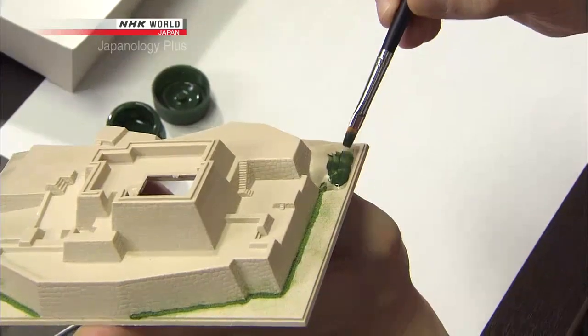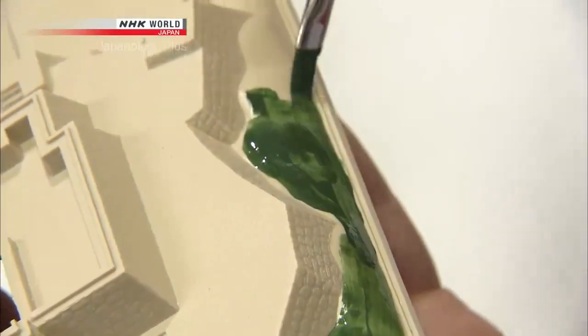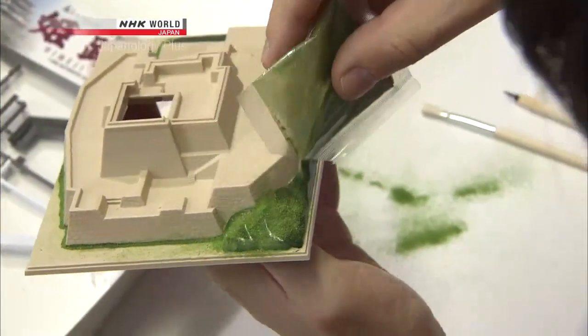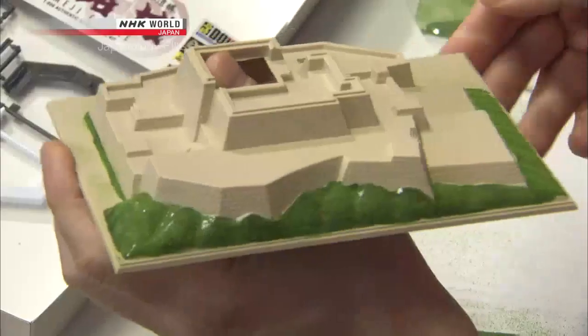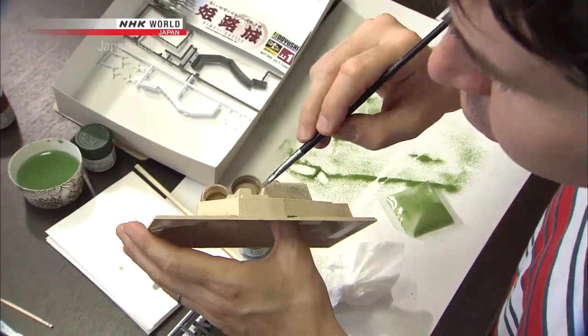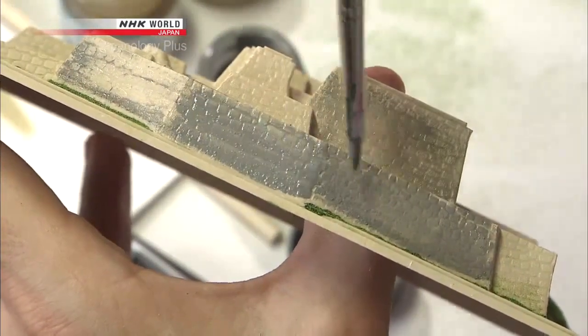First comes the painting. Grassy areas must not only be painted green, but also sprinkled with this powder made from sawdust to give texture. Look at that. The wall part is painted grey to make it look like stone.